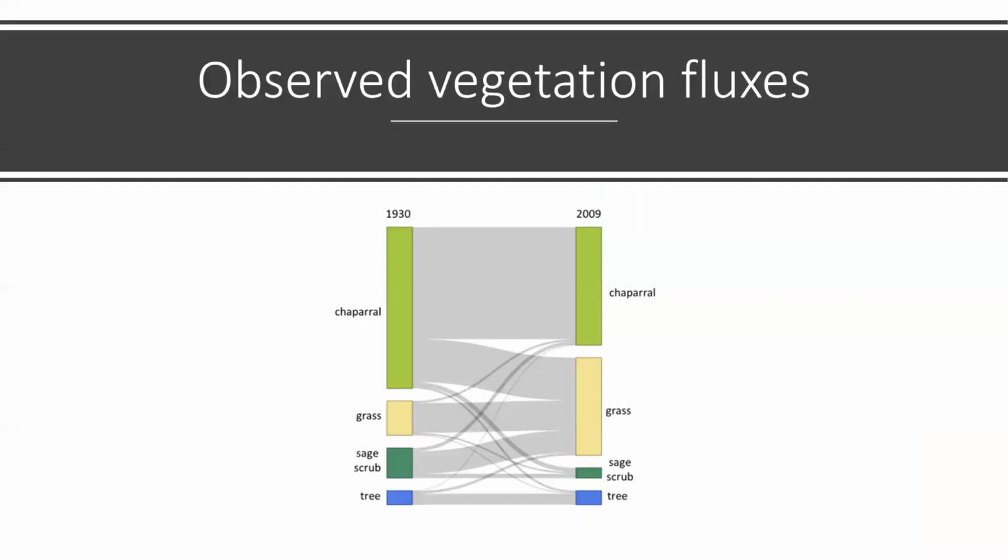And so as far as the vegetation fluxes that we saw, we can see that in 1930, there is widespread dominance of chaparral in the area. By 2009, there's fairly substantial conversion to grasslands, leading to grasslands being almost equal in dominance to chaparral.